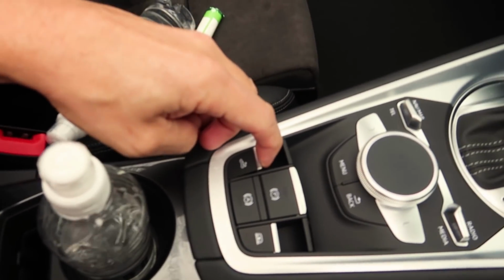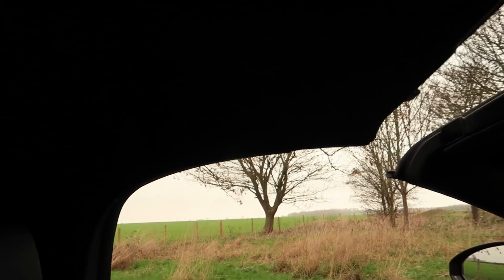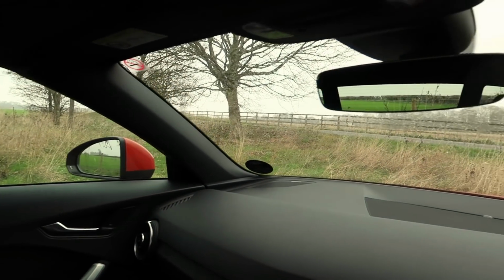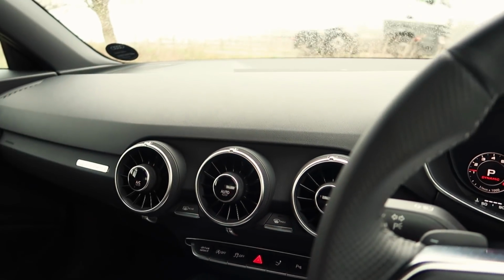Right, let's put the roof up because it is starting to rain. So roof operation down here. Here we go. So the wind deflector's just shot down. Roof is coming up. Wow, this is quick. I'm not sure of how long this is, but that was very quick. I would estimate that being about 12 or 13 seconds. Now the aircon's gone mad. Obviously that's somehow linked to the roof. Right, let's take this out for a quick drive and then we'll jump back into the coupe.